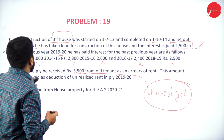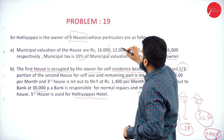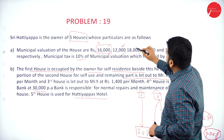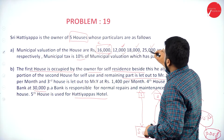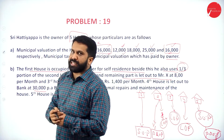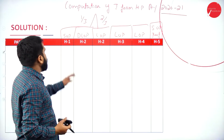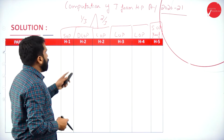Now, during the previous year, whatever municipal tax paid, 16,000 for house 1, we will not consider because it is self-occupied. We have 12,000, 18,000, 25,000, 16,000. 1, 2, 3, 4, 5. Fifth house also we will not consider because the fifth house is for profession. First and fifth, no calculation. Why? Because the first house is self-occupied and the last house is self-occupied for profession. Now, we'll go for these two.